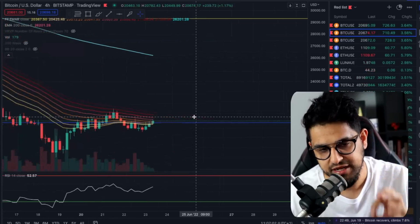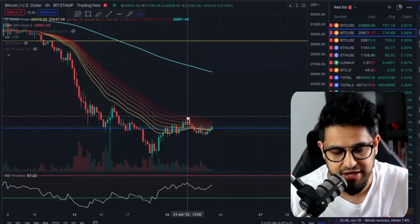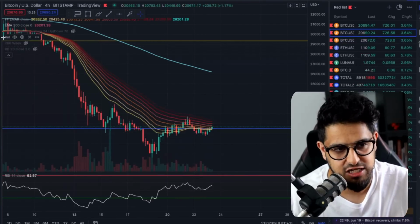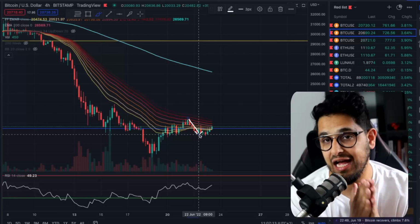But then I mentioned very clearly that we could be getting rejected from this 4-hour EMA ribbon. And you can see exactly as we predicted there, we did not get the break on the EMA ribbon, and the EMA ribbon acted as resistance.